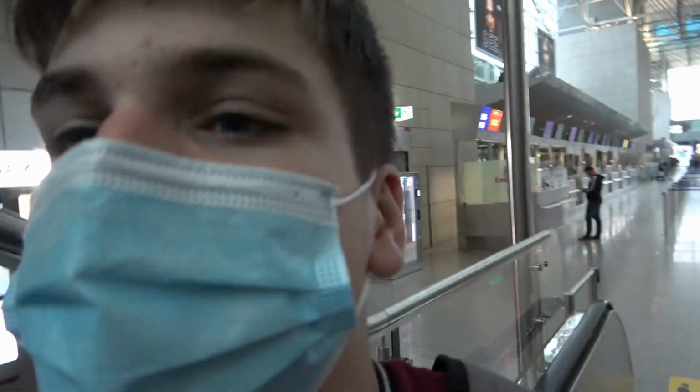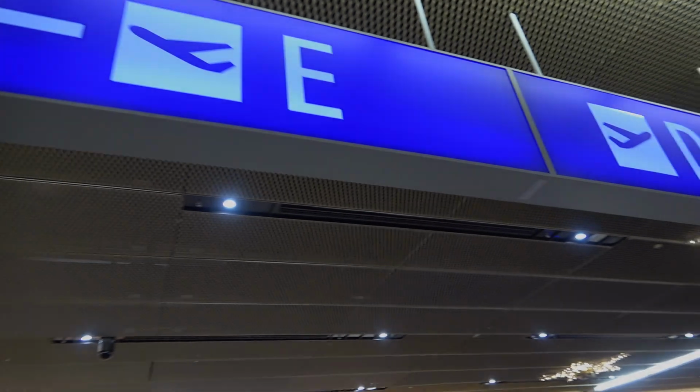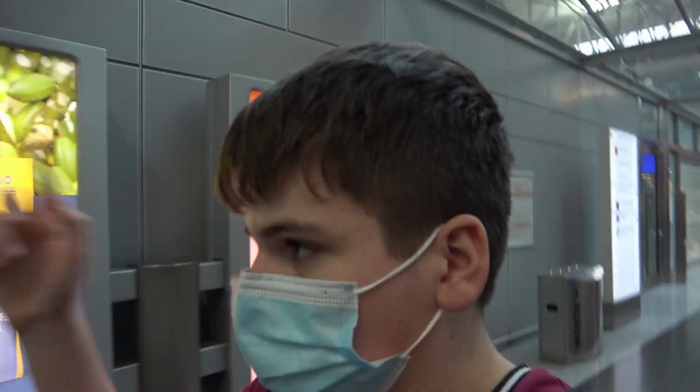Security was a breeze and it's straight through to duty free, but like I said, we're on a really tight connection, so there's no time to check the airport out fully, so let's head straight to our gate. We've got a very tight connection time here, so sorry about the lack of airport footage in today's review. Already heading through the transit zone into this little security thing to go to our gate.